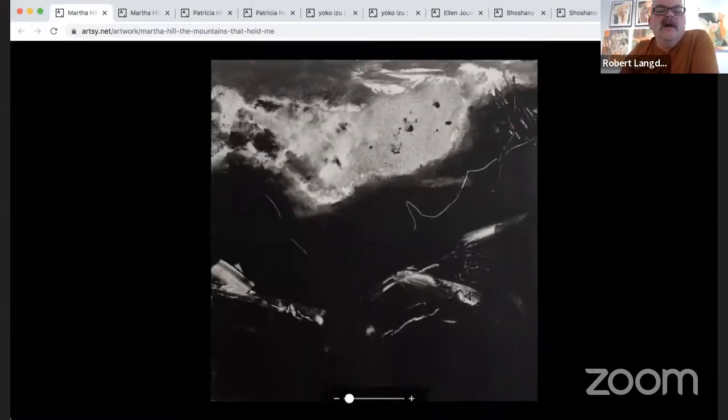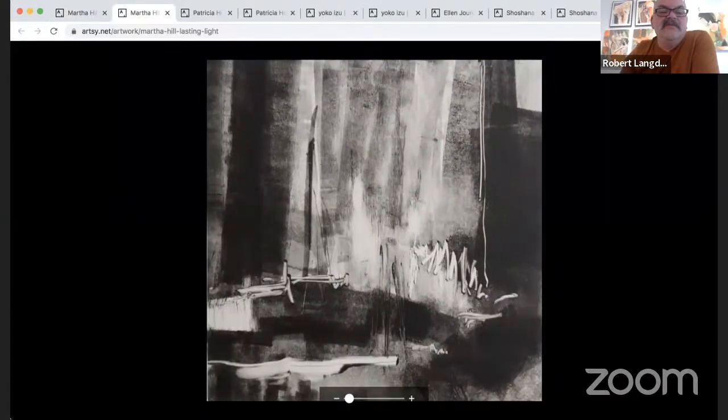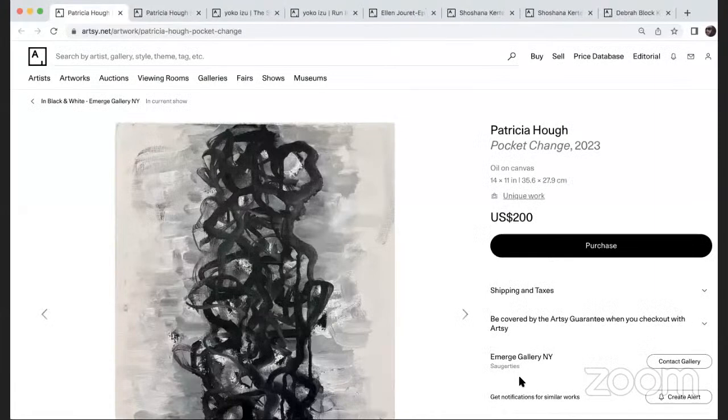Two beautiful monotypes by Martha Hill. This first piece is called Lasting Light. The second piece is called Mountains That Hold Me. I believe Martha works over at the Woodstock School of Art as well, in the printmaking center.